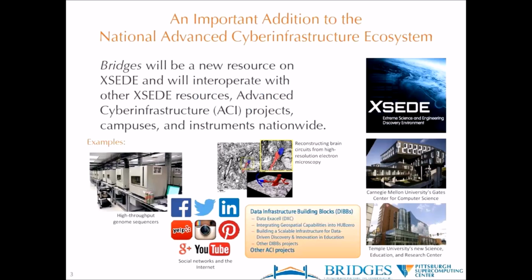Bridges will, as planned, be a resource on XSEDE. It is being allocated through XSEDE. We had the first round of proposals reviewed last weekend. We also have opened the application for startup proposals. And those are coming in. We're reviewing those.